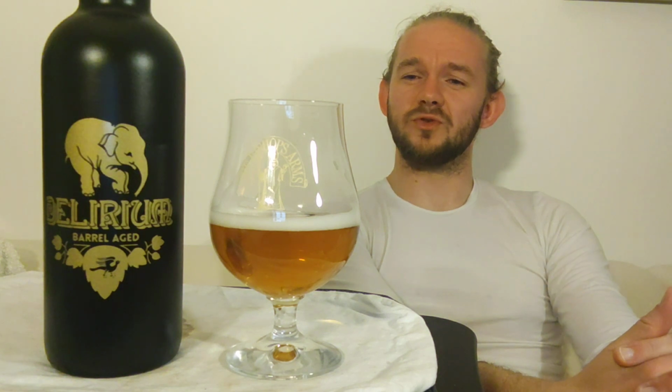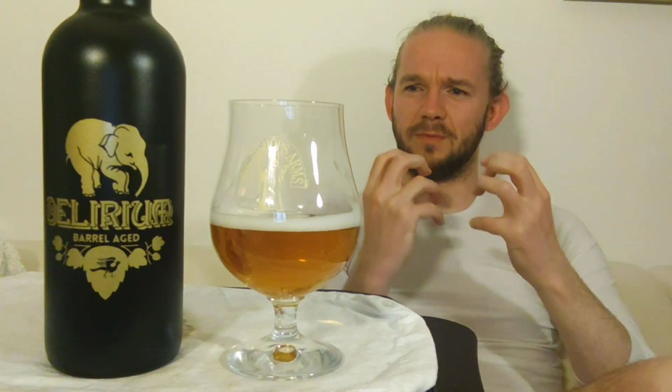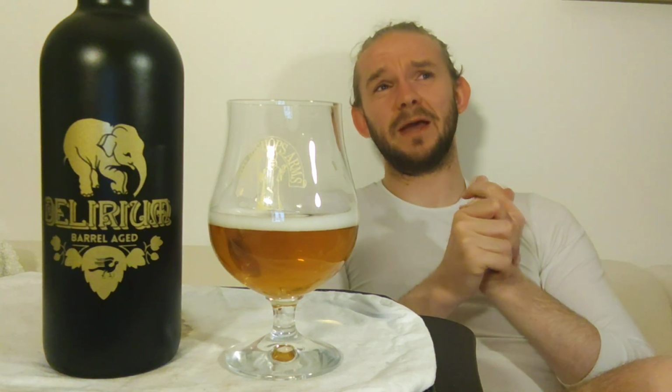So yeah, I like that about this one for sure. The middle third of your palate in this beer is quite interesting, but for me the really unique thing is the bourbon barrel aging in a blonde beer. Yeah, I think that's everything we need to say about that middle third of the palate, to be honest with you.